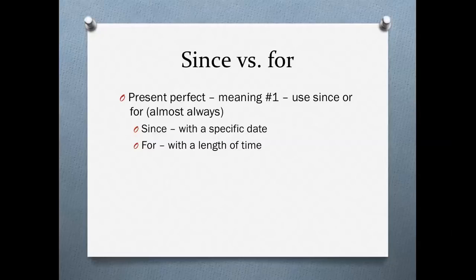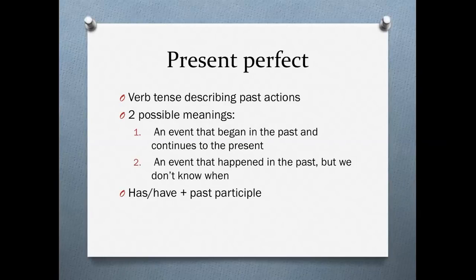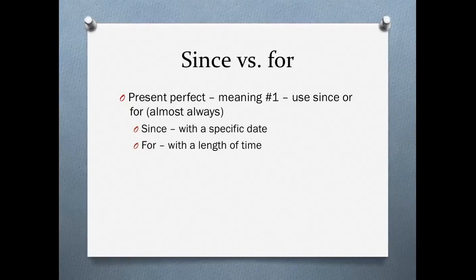Now, when you use present perfect for meaning number 1, let's go back. Do you remember meaning number 1? An event that began in the past and continues to the present. That's what we're going to talk about first. In that case, almost always, we use since or for. We use since with a specific date, and we use for with a length of time. Let me show you.